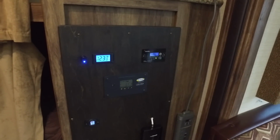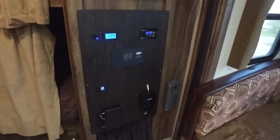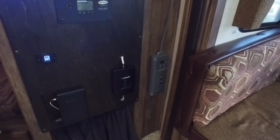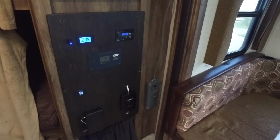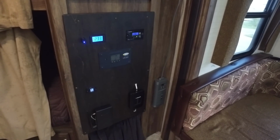So in the bathroom, if you want to use a curling iron or hairdryer or something like that, your plugs work. You can charge your cell phones with the plugs. That power strip that you see there, the gray one, is now charged and working. And of course, the microwave works as well. So this system doesn't affect the front batteries at all. I don't have to drain the front batteries.